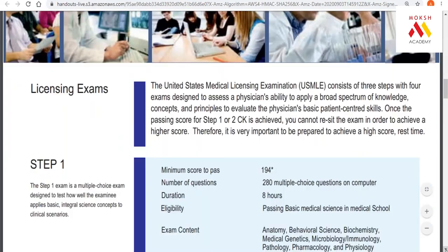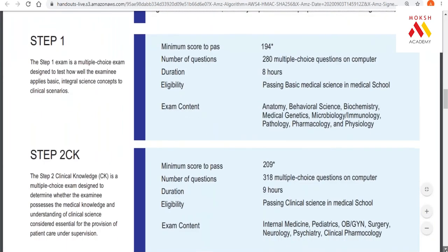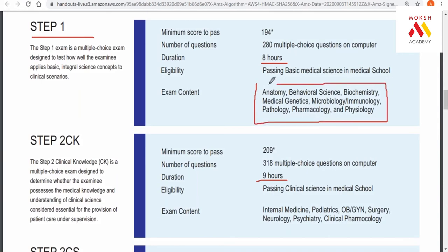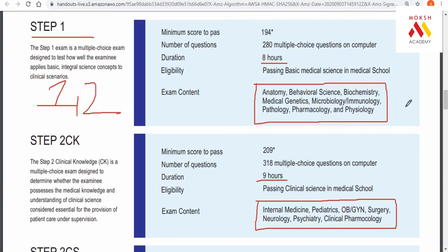Okay, so you can see the Step 1 exam is 8 hours. So in the history of exams, these are long exams. Step 2 CK is 9 hours. What is the portion of Step 1? The first 2 years of MBBS. Step 2 CK, the final year MBBS. So what does a smart student do? Prepare for Step 1 in first and second year, appear in third year. Prepare for CK in final and internship year, appear in internship year. That should be your strategy.